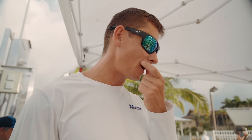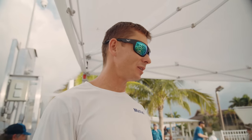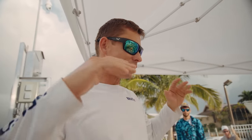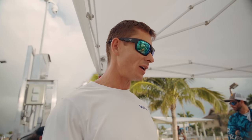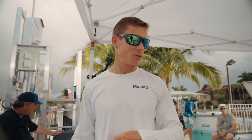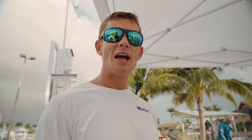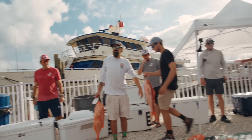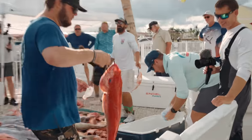But this is a pretty pile of fish already. You got all the queens, looks like some scamps, blackfins, and basically they just lay out this big tarp. You got the sunshade right here, and they just keep dumping ice and layers of fish and ice and fish and ice. And then all these tags that have these numbers, 19, 20, 18, they'll call them out. You get all your coolers arranged in a circle here, and they'll just start throwing them at you into the cooler, and that's how all the fish is sorted, if you're wondering how you can keep track of all these fish for all these different people.